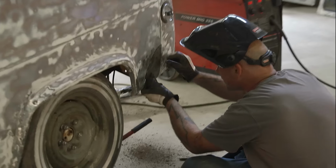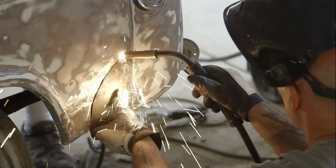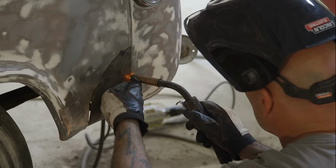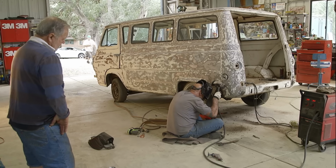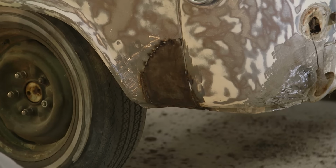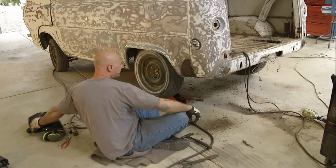I love watching Ian work. He's a master at his craft. So, you know, I was watching him and watching how he did it. He's like a surgeon. Wow, you knocked that out quick, Ian. That's the plan, man. No time to waste. So the rear quarter worked out perfectly.